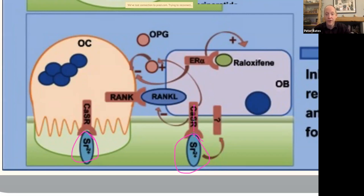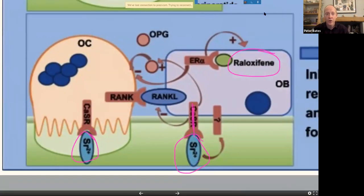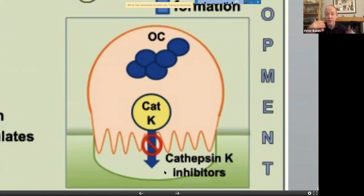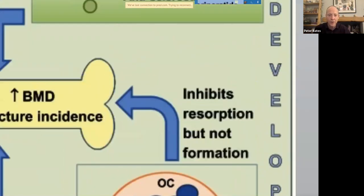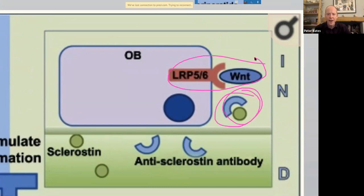Via these calcium strontium receptors, it stimulates the osteoblast, and it's anabolic. Similarly, raloxifene is an estrogen analog, which is stimulatory to the osteoblast. You've got cathepsin K inhibitors, which target the osteoclast to stop it from breaking down bone. And similarly, you've got these anti-sclerostin antibodies, that basically block the sclerostin and stop it from inhibiting the Wnt pathway. Wnt is good. Wnt is anabolic and exciting. And so sclerostin blocks, anti-sclerostin is a good thing.